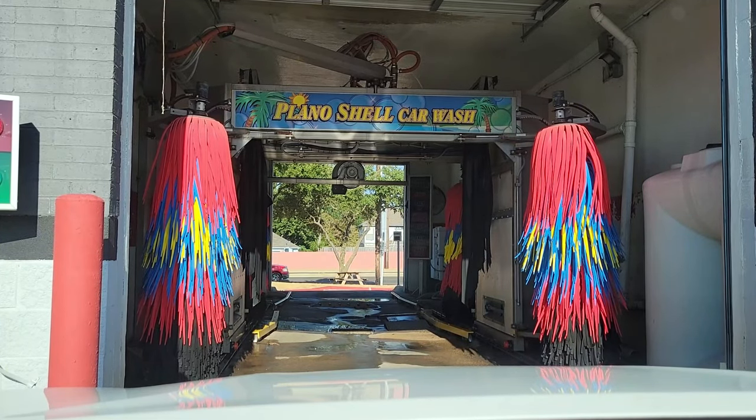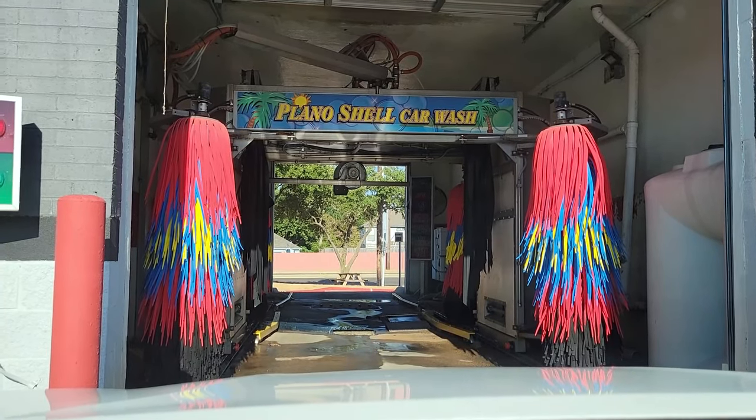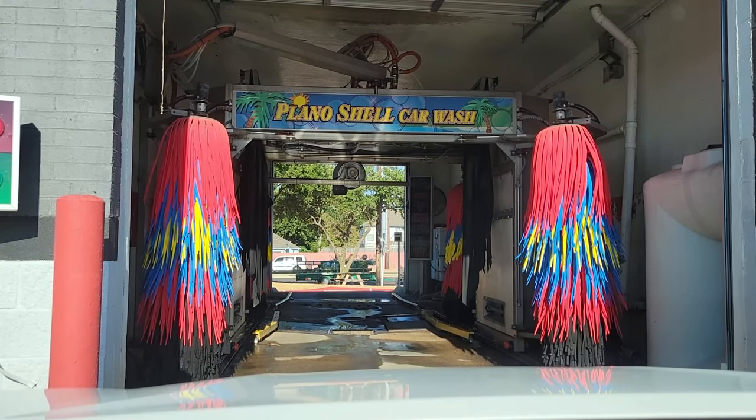Alright, let me do my card. This is gonna be a really cool car wash. Your payment cannot be processed at this time. Your payment cannot be processed at this time. That time it says network error. Please insert payment now. Alright, I'll be right back. Alright, so it's not accepting my other card either.